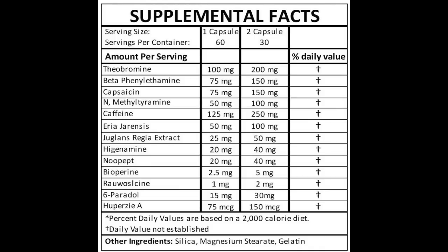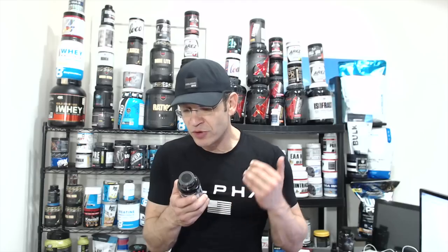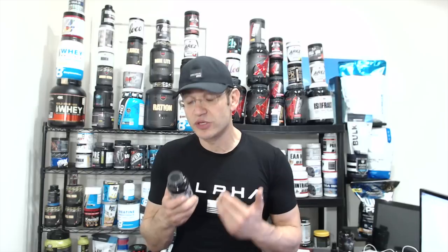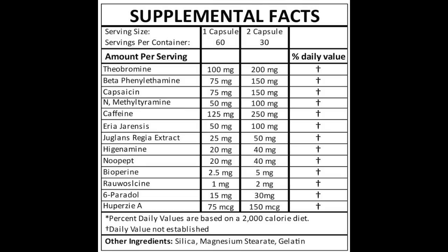Then you have J-Regia, basically DMHA, at 25 milligrams or 50 milligrams. Again, not a lot by itself, but it doesn't stop here. You have Igenomine at 20 milligrams, which is a natural energy stimulant. You have Nupet for mental focus and clarity at 20 milligrams, or 40 milligrams for 2 capsules. You have 6-paradol, which is basically grains of paradise. It's similar to capsaicin. It increases your body temperature and metabolic rate, at 15 milligrams or 30 milligrams.